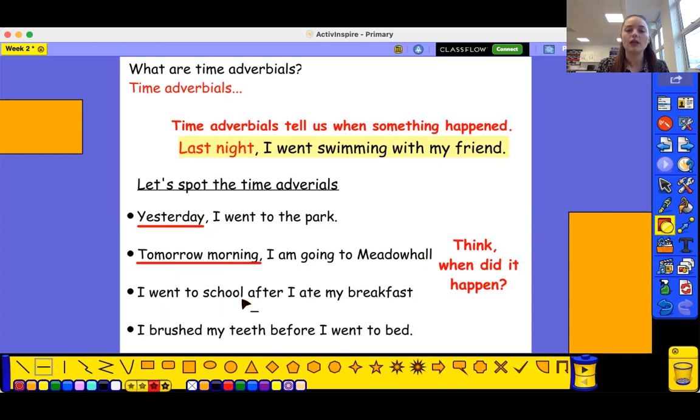I went to school after I ate my breakfast. Where's the time adverbial? Shout it out. Fantastic. So the time adverbial in this sentence is after. When did they go to school? After they ate their breakfast.